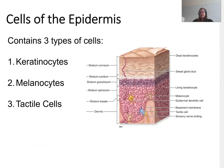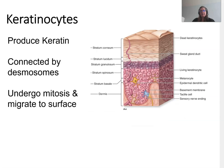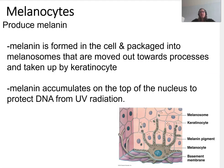Now, when we're looking at the cells of the epidermis, we're going to focus on three types: the keratinocytes, the melanocytes, and some of those receptors or tactile cells. Keratinocytes are the majority of the cells. In fact, if you look at this picture, all these pink and purple and tan cells are keratinocytes. They're connected by those desmosomes. Remember, those were junctions that gave a little bit. Again, they're going to undergo mitosis and be pushed towards the surface. But as they get towards the surface, they're going to die and then be shed. I told you that it's about 1 million a day. And they say that most of household dust is our own body cells. I guess just something to think about.